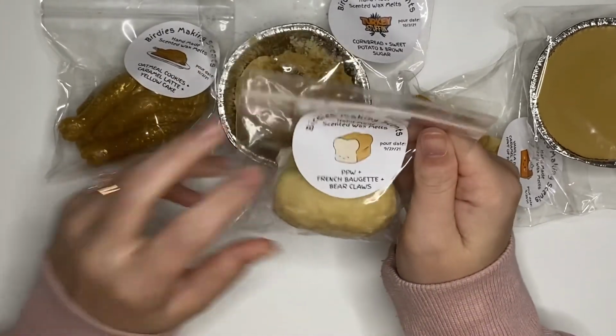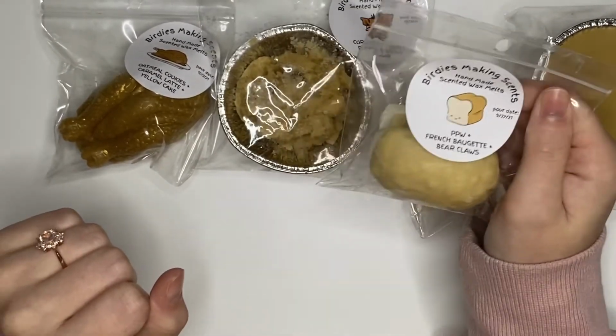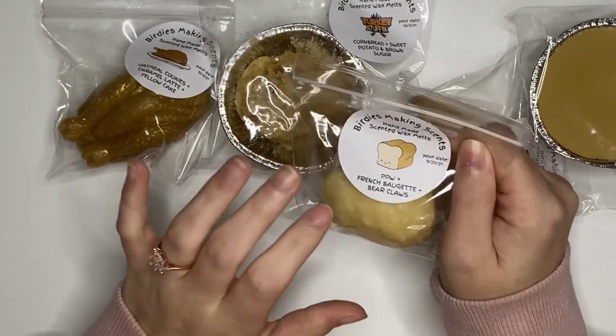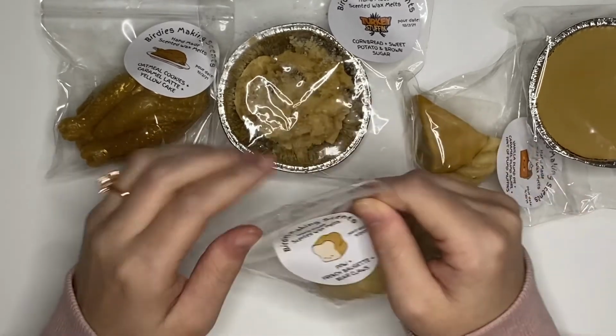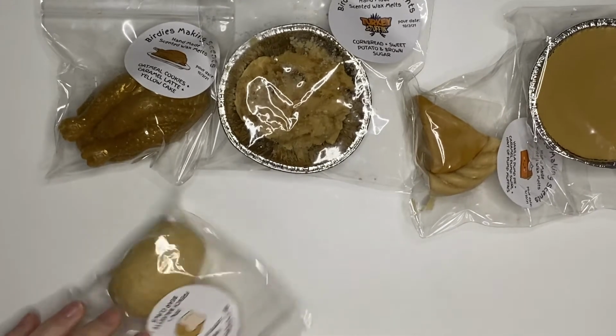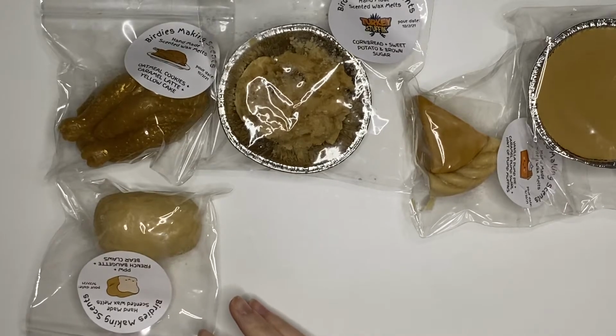It's like a little loaf of bread, which is my favorite part of Thanksgiving dinner. The only thing I like on Thanksgiving is stovetop stuffing and bread. That's it. Pumpkin pecan waffle, French baguette, and bear claw. Her French baguette is so good. And I'm getting the French baguette and the pumpkin pecan waffle the most, and I love it. I would get this in a gigantic size.